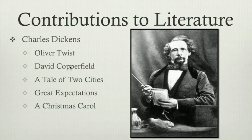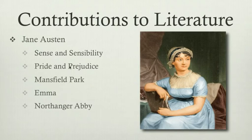Another famous contributor to literature is Jane Austen. Jane Austen is very famous for her books Sense and Sensibility, Pride and Prejudice, also Mansfield Park, Emma, and Northanger Abbey.